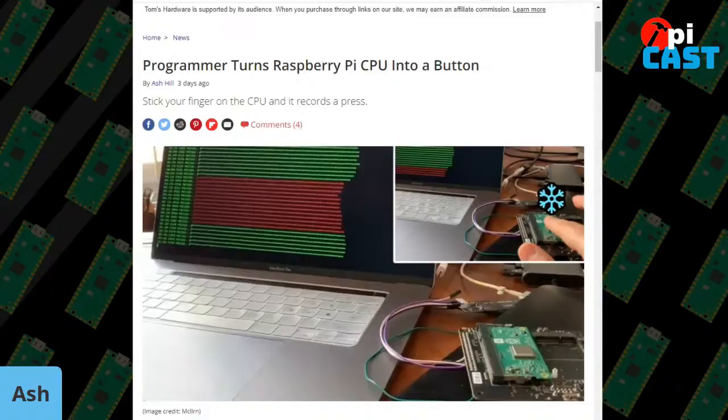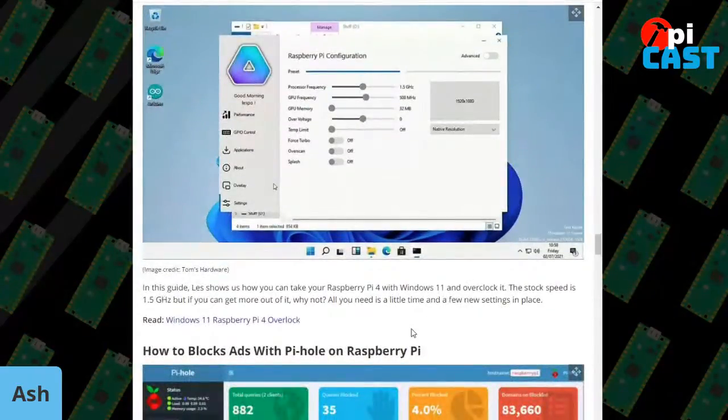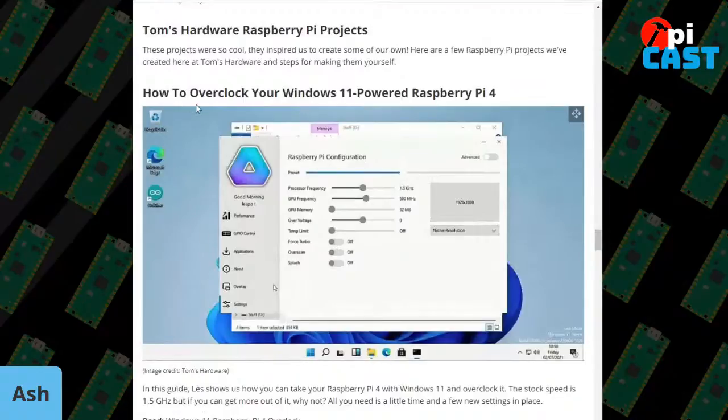There's also a few things I wanted to show you guys. If you go to the best Raspberry Pi project list at Tom's Hardware, at the bottom, you'll find a few projects that were cooked up by the staff here at Tom's Hardware. On that list, you'll also find links to guides to recreate these projects yourself. This one I've got up here is by Les. It's how to overclock your Raspberry Pi 4 if it's running Windows 11. So not only can you run Windows 11, you can overclock it. That's exciting. You should definitely check that out if it's up your alley.